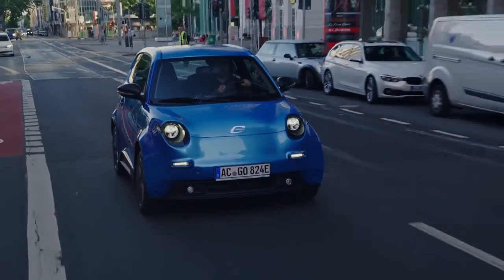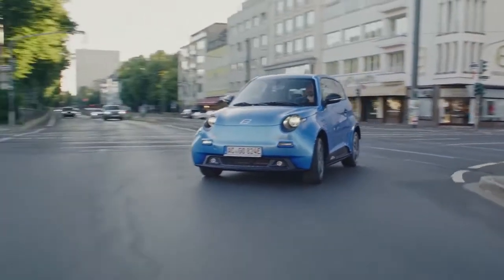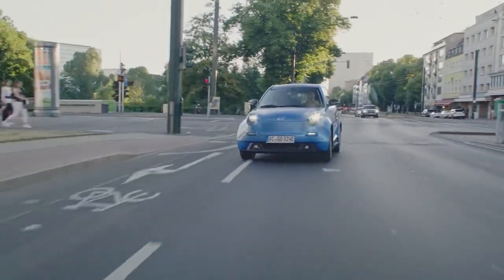It needs to be a lot of fun to drive. It needs to be practical for daily usage because we want to support commuter drives. Digitalization is really instrumental for the success of our company.